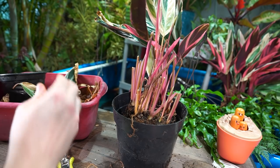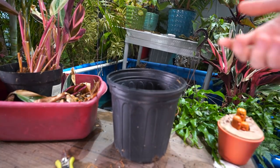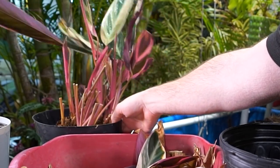Oh, I made a big mess on the desk. One down and one to go. I just set that right inside the thing, that's not a good idea. Not where I should have that set.